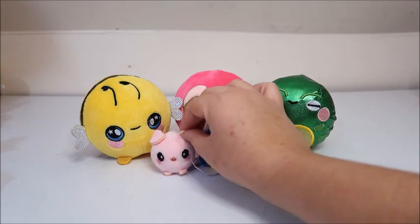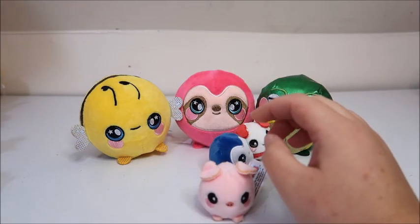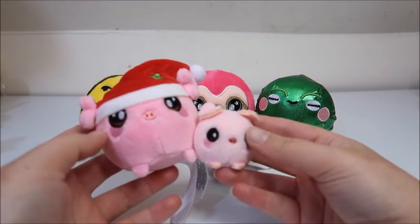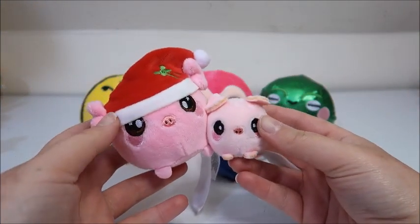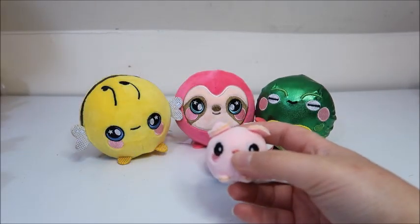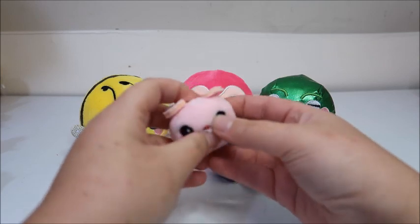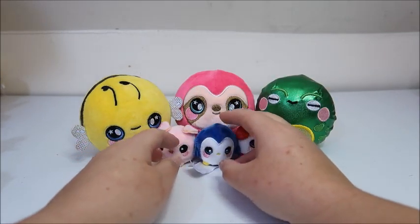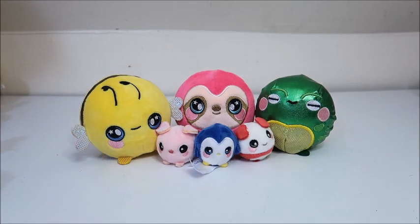And of course, since I have the piggy from the previous opening, I might as well show them together. I mean, come on. How adorable are these? They're so cute, whether you want to display them, or you just want to collect them or play with them. They are a toy meant to be played with and squished and loved and just enjoyed.